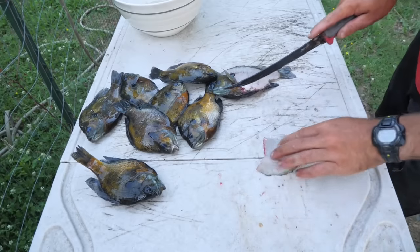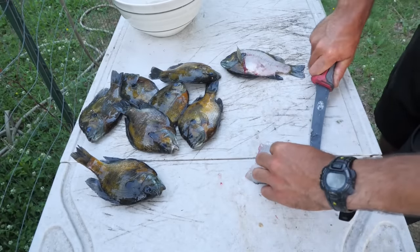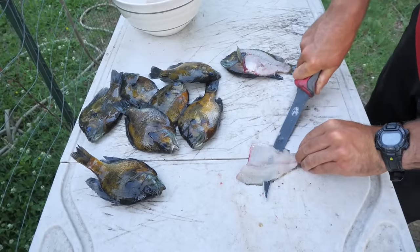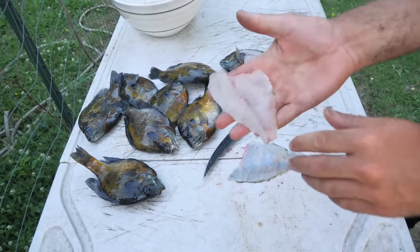You can see we got pretty much all of the meat, probably 95% of the meat, off that side. We have the meat still attached to the skin, and we'll want to remove that by simply cutting it off. We'll get it started like that, then press down on the skin and let the sharp knife do the rest. And voila, there we go, guys.